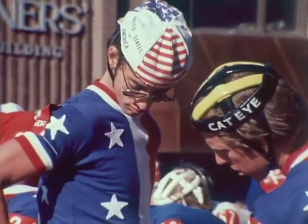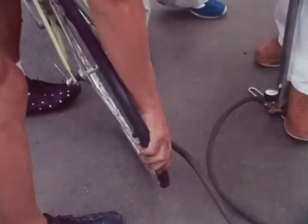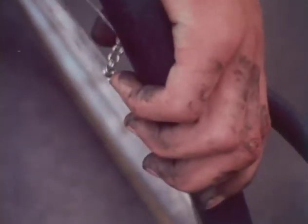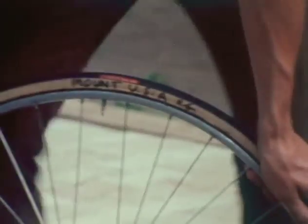I'm a good mechanic for an American, but in Italy, the mechanics are so slick they wear silk shirts. They're called tubulars because the tube is sewn completely inside this tire, and then the tire is glued onto the rim. This is a real pain. There's nothing worse than gluing tires on.